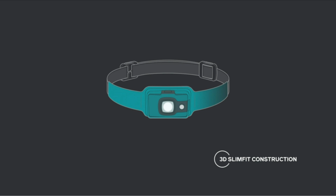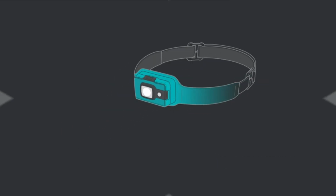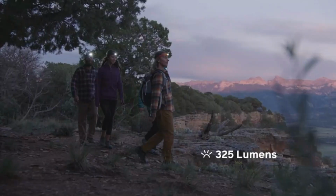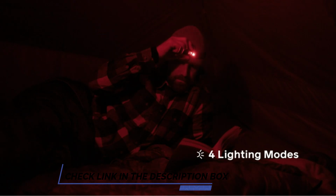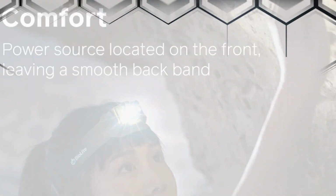A rear reflective strip alerts those behind you that you're there, and an articulating front bezel allows you to angle the light where you need it with just one hand. We recently took it on a trip to Arizona and were pleased with how its moisture-wicking fabric kept our forehead comfortable during nighttime jaunts to the bathroom or campfire. Plus, it laid flat to our heads, something we can't say with other headlamps we've tried.